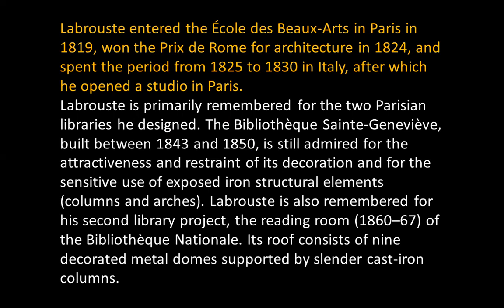Labrouste is also remembered for his second library project, the Reading Room, 1860-1867, of the Bibliothèque Nationale, also in Paris. Its roof consists of nine decorated metal domes supported by slender cast iron columns.